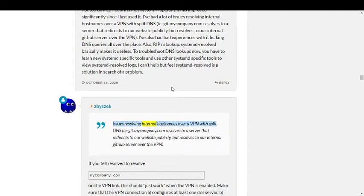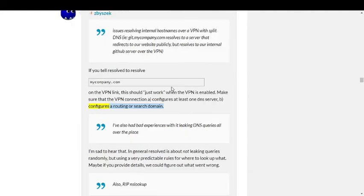Zbyszek: Issues resolving internal host names over a VPN, with split DNS, i.e., git.mycompany.com resolves to a server that redirects to our website publicly, but resolves to our internal GitHub server over the VPN. If you tell resolve to resolve mycompany.com on the VPN link, this should just work when the VPN is enabled. Make sure that the VPN connection (A) configures at least one DNS server, (B) configures a routing or search domain.